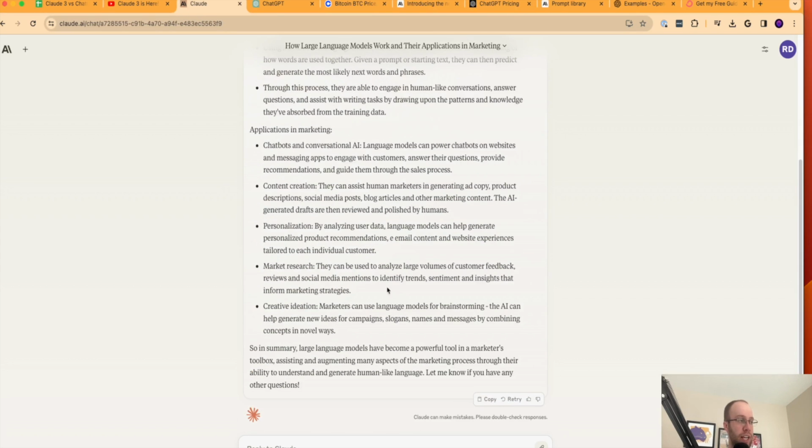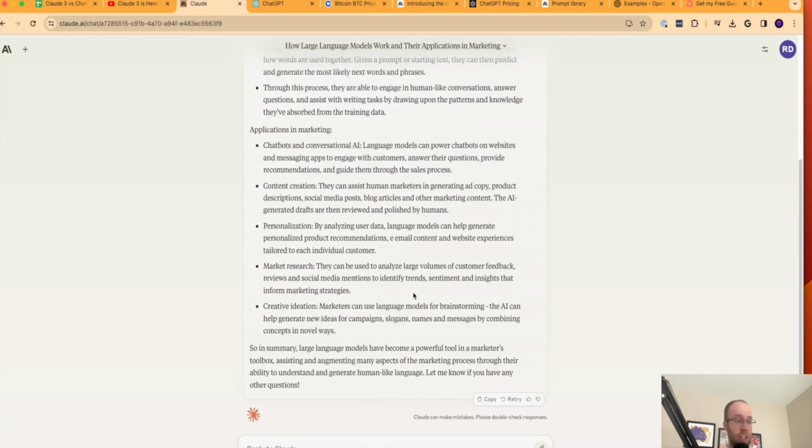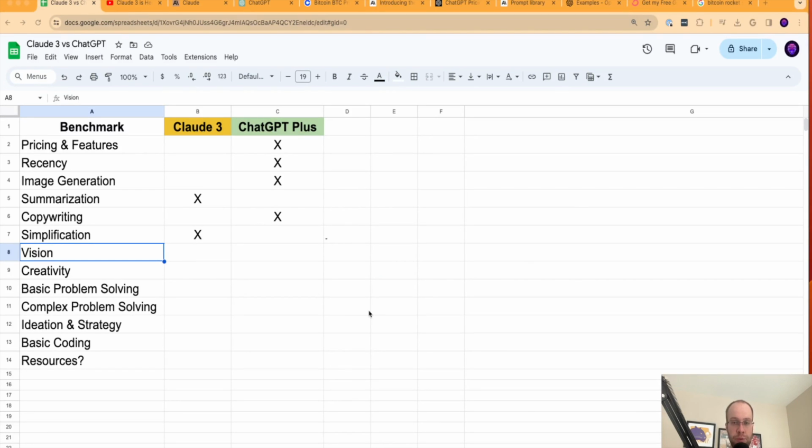Maybe Claude 3. I just like how it added creative ideation here and it added some other points that ChatGPT Plus did not add. But I don't know. I mean, I would say this is probably a wash. Maybe Claude 3. Let's just give this to Claude 3 right now, but this one's very close. I'm going to put that dash mark here if I come back to the end, and this one was very close. All right, so the next benchmark I'm going to look at is vision. Now, what do I mean by vision?